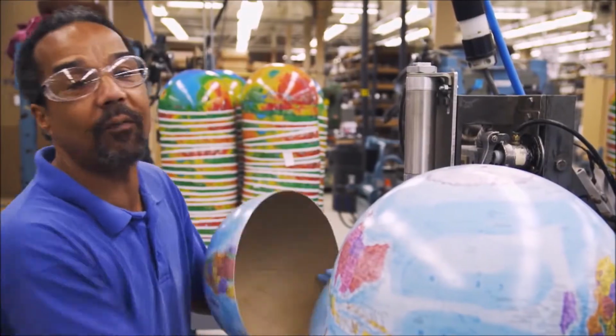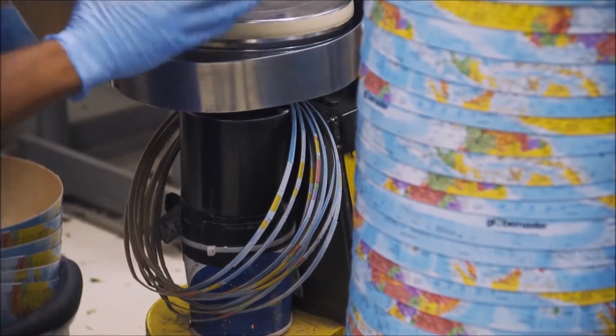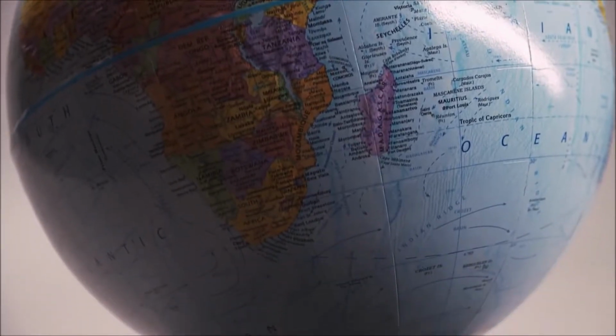What I do is I trim the north and the south, send it over to assembly, they put it together, we send it out. Replogle has been putting the world together for 83 years. The Explorer was first introduced in 1930 and was one of the very first items that the company made. Luther Replogle is the name behind the brand. He developed the globe business, and his credo was that there should be a globe in every home. With 250 models sold globally, this company has brought the world to the world.